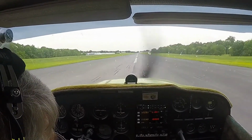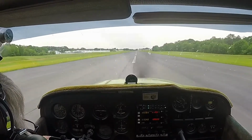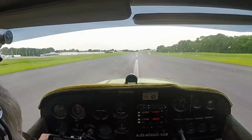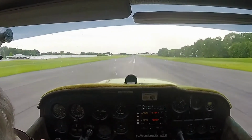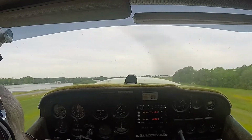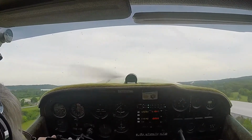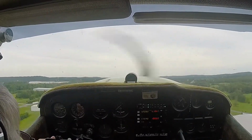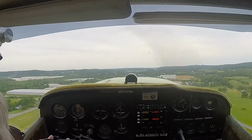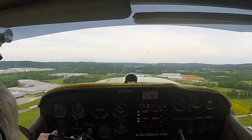Flaps coming up. Carburetor heat off. Power coming up. We are airborne again. Pitch for best angle, which is 70 miles an hour. Clear my 50-foot obstacle. And we'll drop the nose down to achieve 80. Best rate.